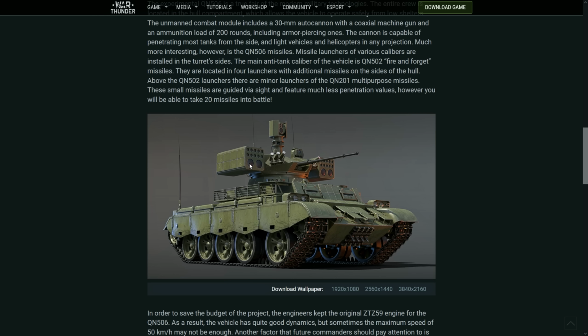So as you see here, we have 4 ATGMs, the big ones, which are the QN-502s. Fire and forget, they say. I don't know how fire and forget this is. I mean, if it's radar guided or anything like that, it's probably similar to the, what's it called? I forgot the name. That BMP-3 that has the different, the Krizantema, I think it's called. Yes. So I think it's similar to that.